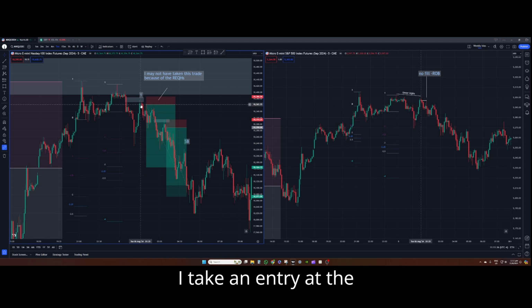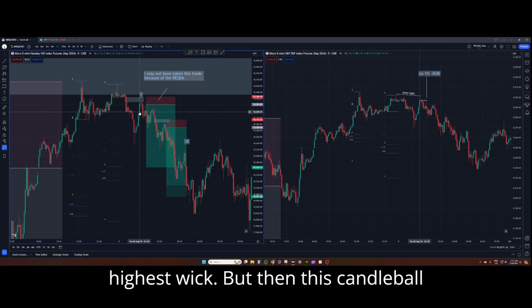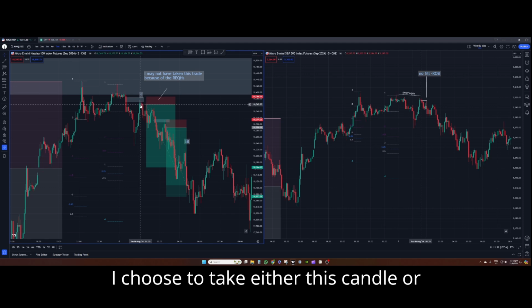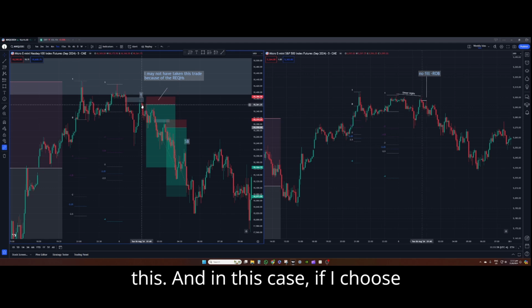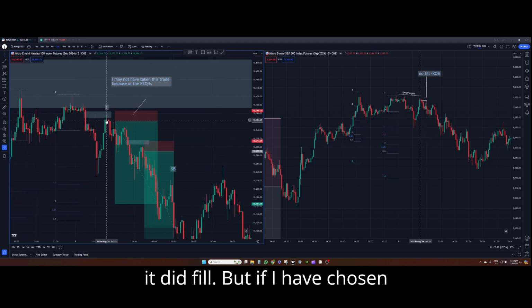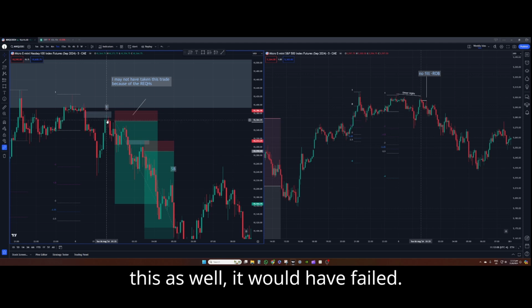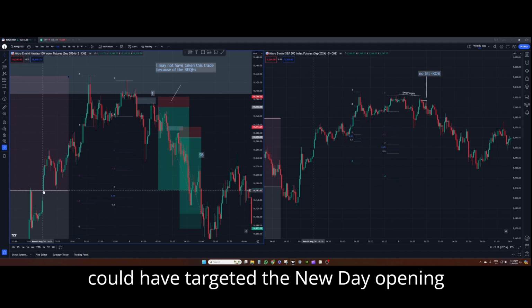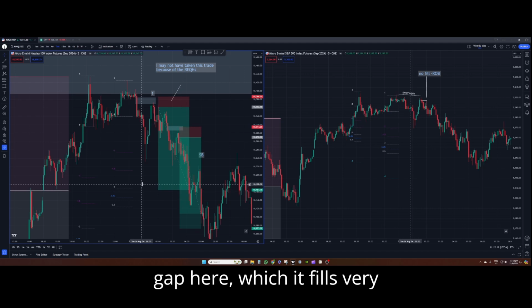I take an entry at the wick, at the candle body of the candle that touches the pattern again. And of course here is the highest wick, but this candle body is too large for me, so I choose to take either this candle or this. If I choose this red candle over here, it did fill, but if I had chosen this as well, it would have filled. If we had taken a short, we could have targeted the new day opening gap here, which it fills very beautifully.